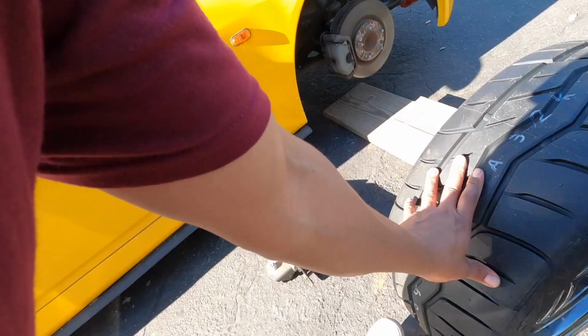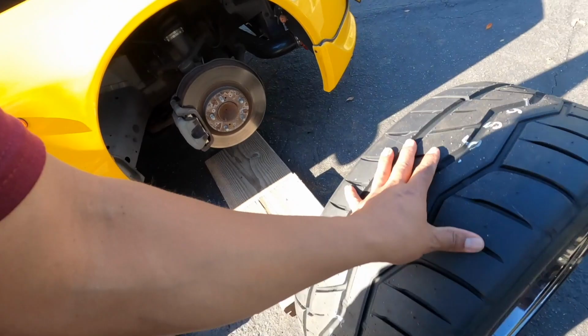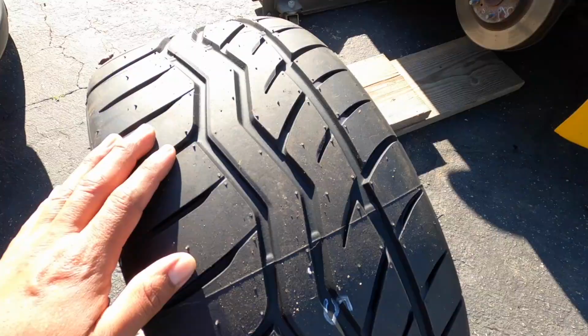I'm only doing two of them right now, but once the rear ones go out, which are the Firehawk 500s, those are pretty good, once they run out, I will be switching to the RT615K tires. These things look so mean and aggressive. Look at that, the red. All right, I'm gonna slap these on the car and then I'll show you guys how they look.